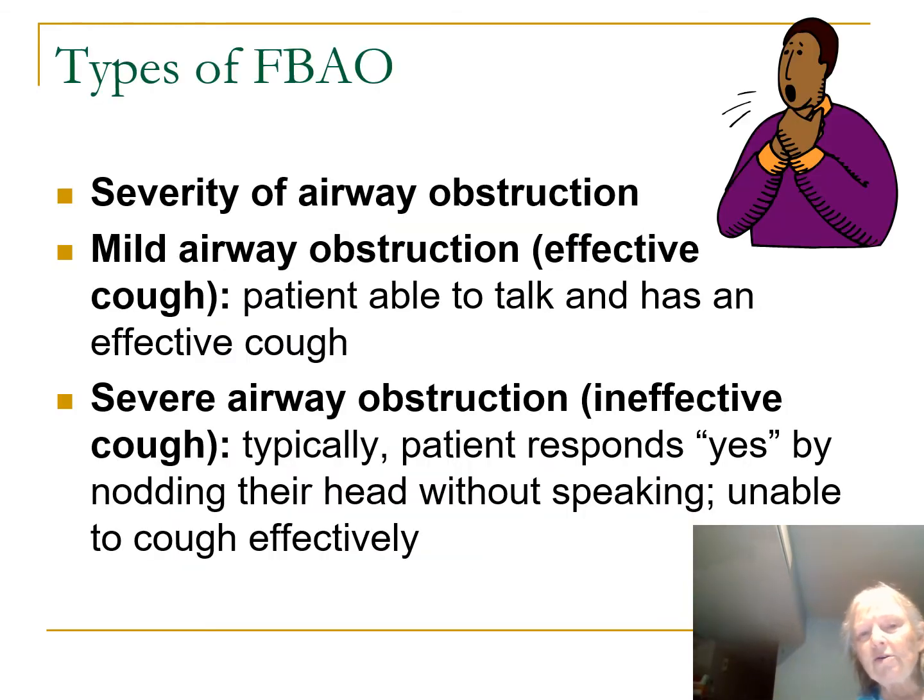So as you can see, there's just a couple of kinds of airway obstruction. Mild, the patient or person can still talk to you. They have a cough, able to remove whatever the obstruction is and do well by themselves. Severe is when they can't. It's the exact opposite, okay?